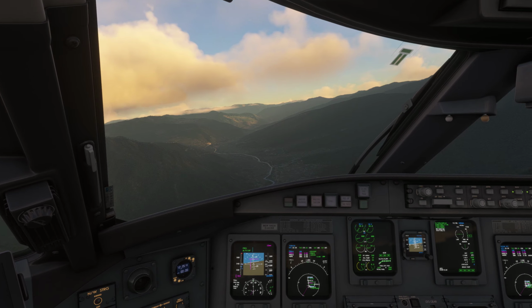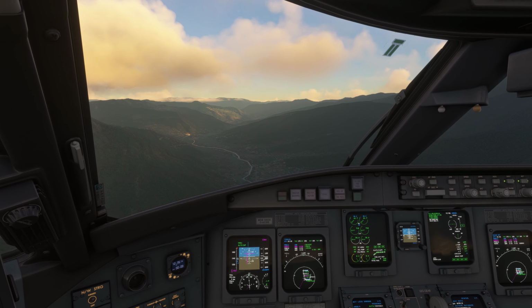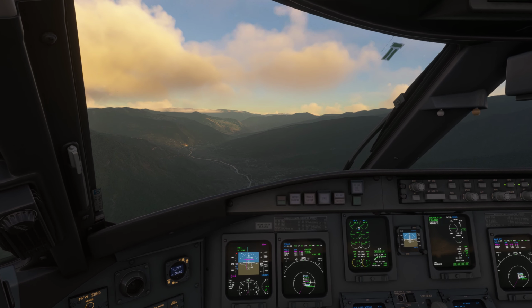So I've got lucky with the weather. There's no clouds down here. A couple of the valleys I was flying past on the way up here were... Oh, there's an airplane up ahead. There's an airplane flying straight towards me. Scary.